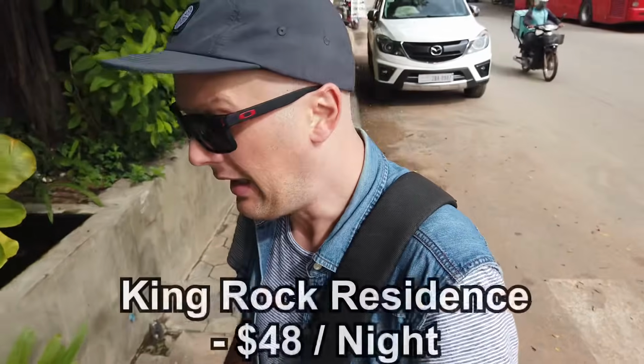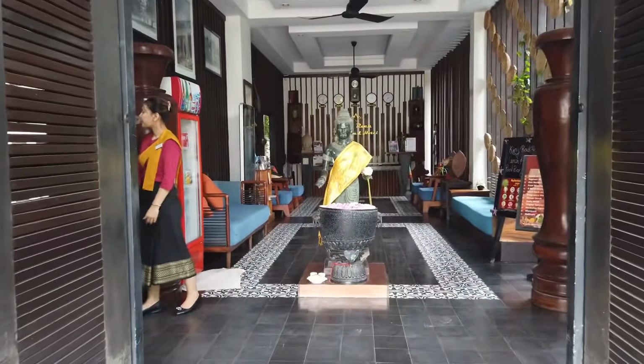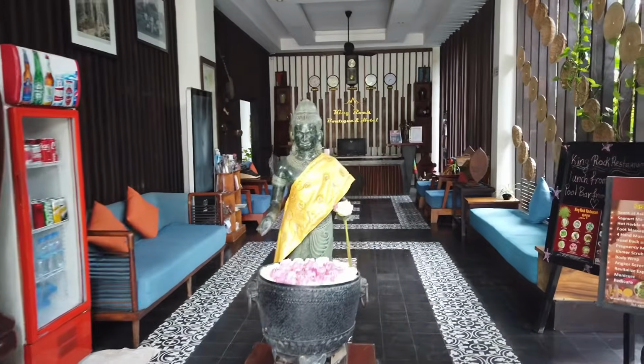So this is the first night for my Siem Reap trip at King Rock Residence. And this is what it looks like when you walk in. And this is where they meet you and they explain everything, kind of like an orientation, and they meet you with a welcome drink. And they show you this is the pool, this is that, and this place is also a spa. So you can get massages, and if you're staying here, you get 15% off massages and the spa stuff.